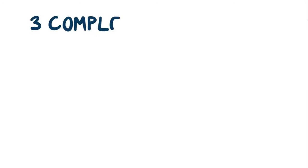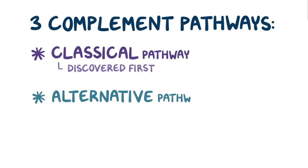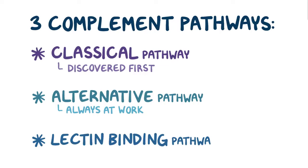There are actually three complement pathways: the classical pathway, called that just because it was discovered first, the alternative pathway that was found second and is always at work, and the lectin binding pathway, which was found third when folks got more descriptive with their naming.